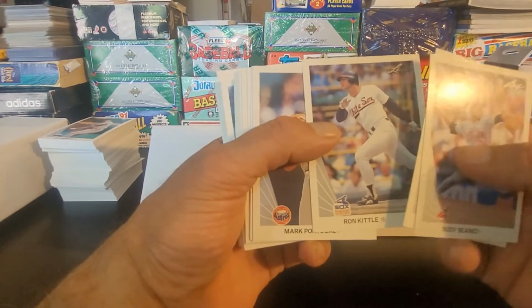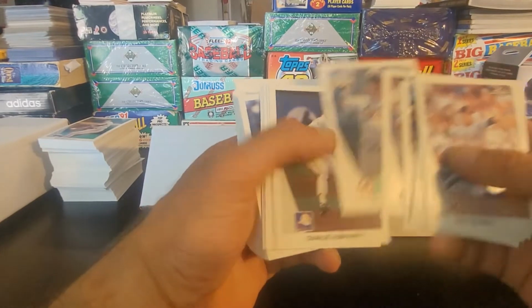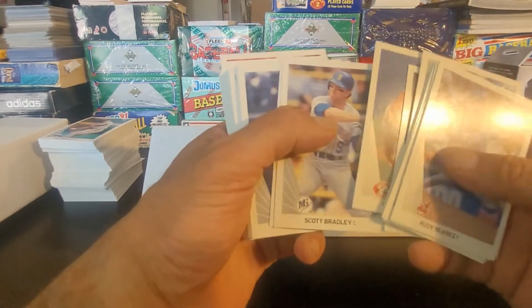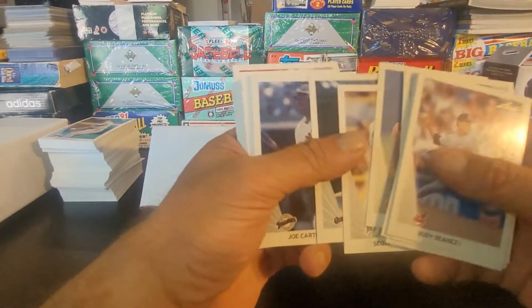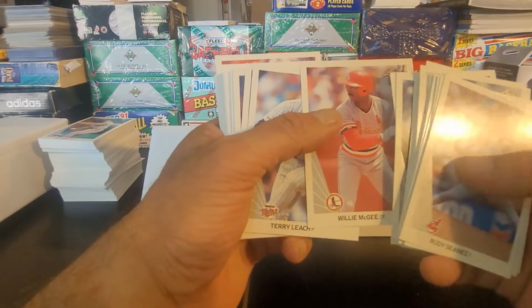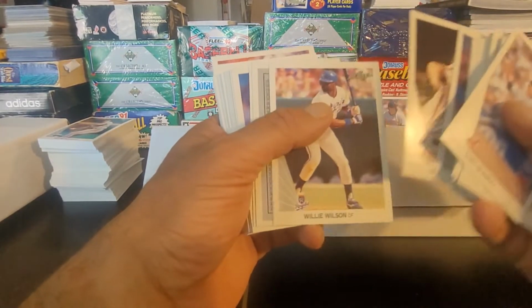All right, there goes Kittle. Nice. Again, maybe not for a PSA slab, but for an SGC or something like that, that might be cheaper. If the card is in that good of a shape and centering and all of that, it might be worth it. Willie McGee, I won't start singing. Well, that might be better than some of the stuff in here.